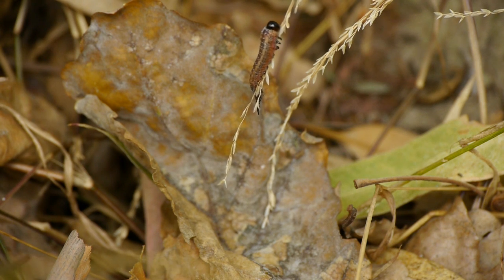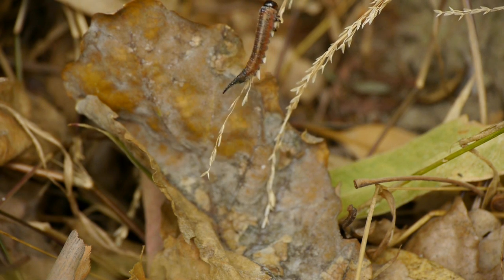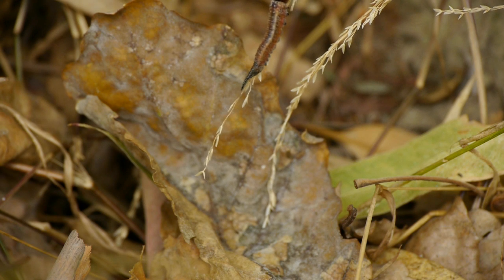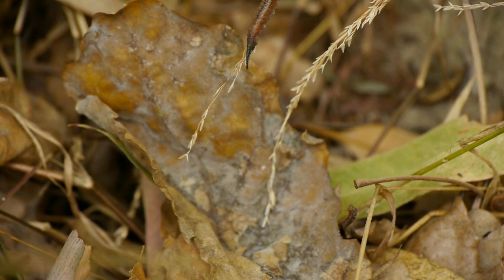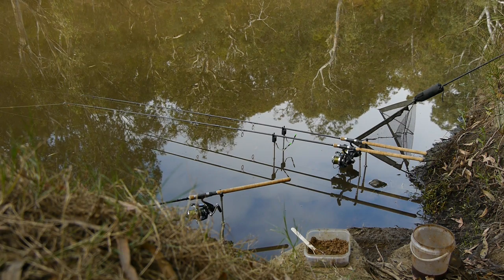Clouds clearing now. Blue skies breaking through. It's a pretty cool day, or mild day. It's about 15 degrees, which is quite nice.